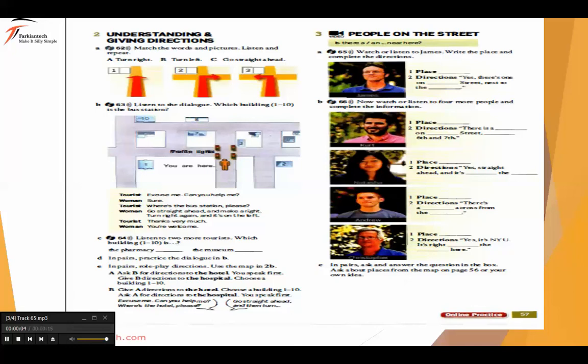3.65. Is there a bank near here? Yes, there's one on 13th Street, next to the parking lot.